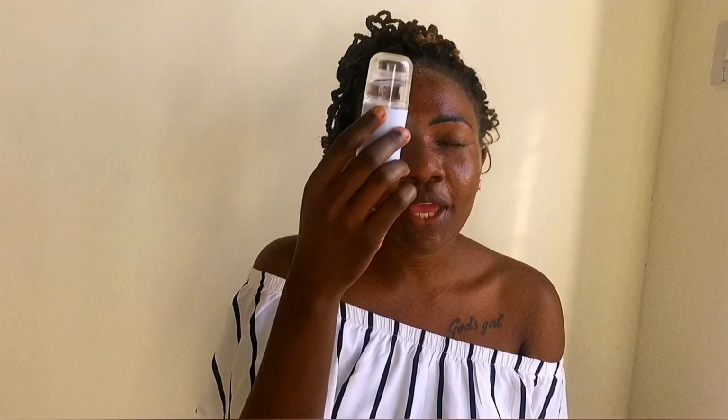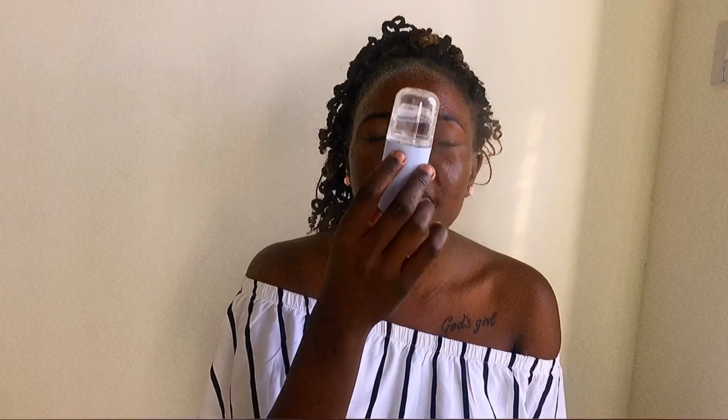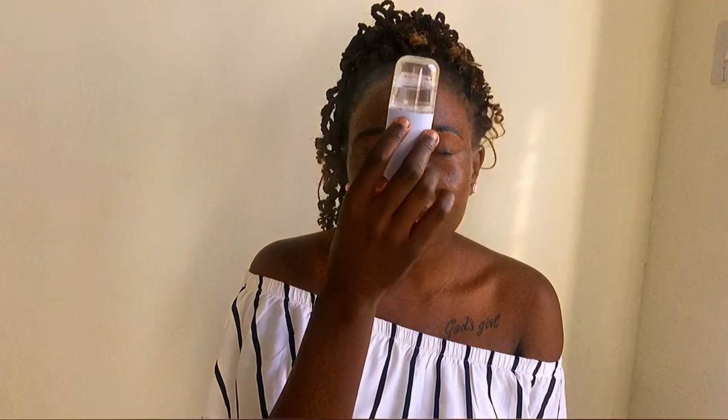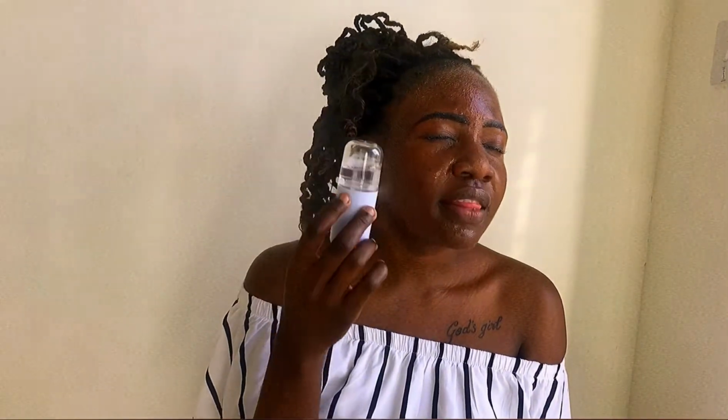You can just go to Kilimall and search mist sprayer and you'll see the varieties that are available and you can pick the one that you want. I always love to start with steaming so that when I go into cleansing, the dirt and the oils will have loosened up, and they can be easily removed when I'm cleansing.